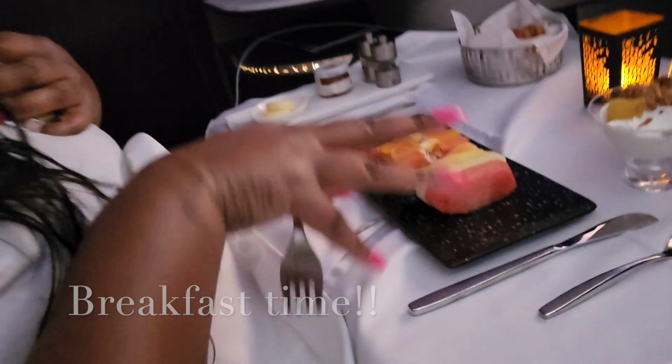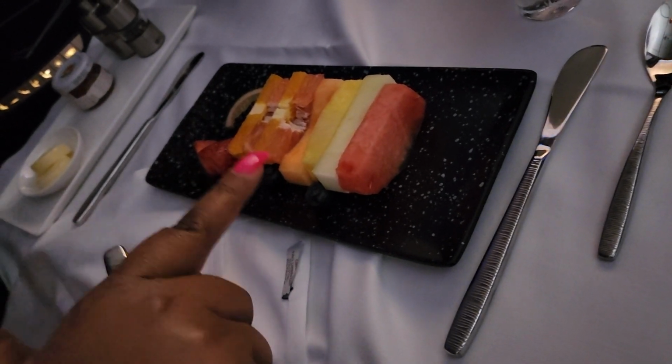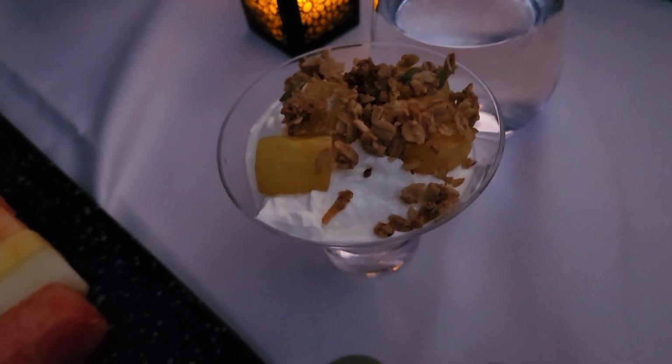Hey babe, what you got there? Oh, this is my breakfast. It's a fruit platter. My favorite thing to have for breakfast, no matter where I am in the world, is fruit. And this is some type of dessert. I don't know what it is, but I'm about to smash.